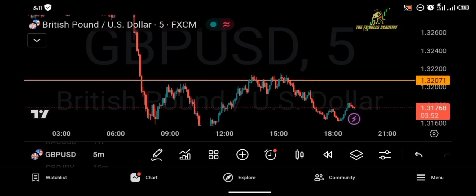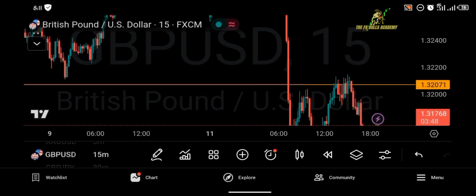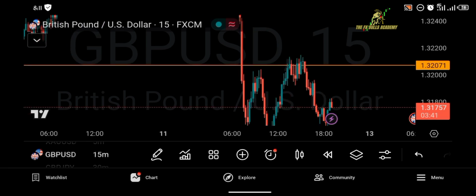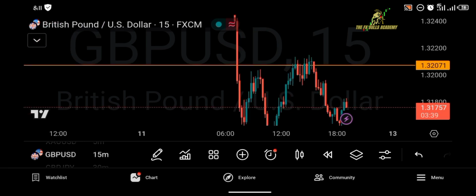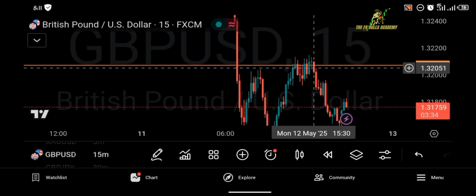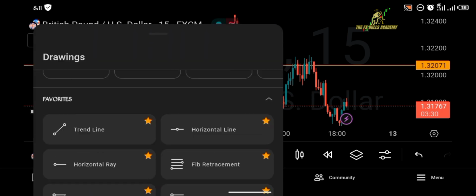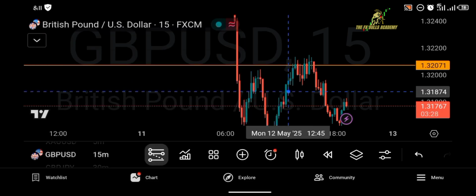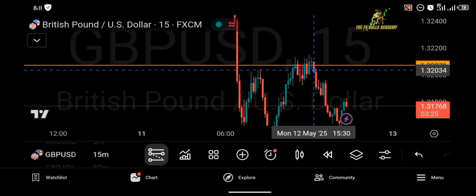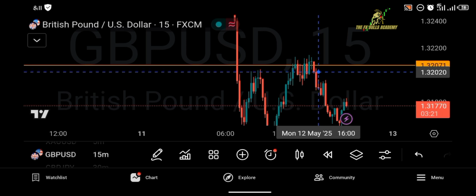So immediately I saw the double top, immediately I saw the first touch, I waited. I knew price was going to come back to give us our second touch. So after waiting, when the price came back to give us the second touch, immediately I saw this bearish engulfing candlestick. Immediately I saw that, I entered my short position. Immediately I saw this bearish engulfing close, I entered the position there.